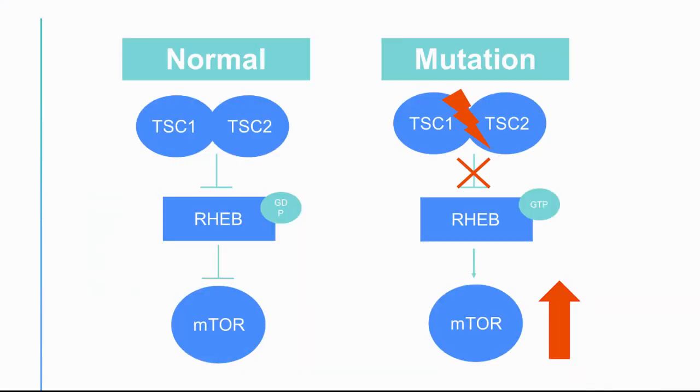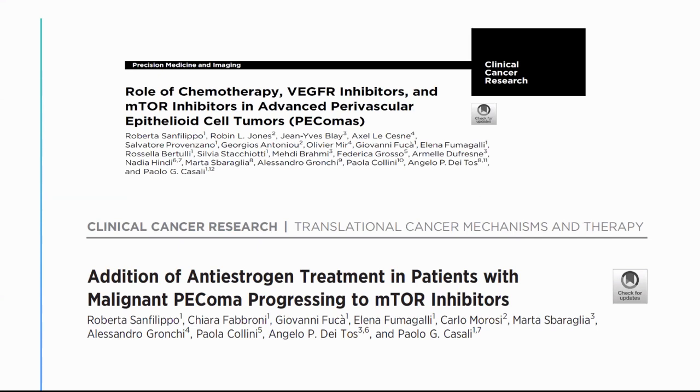So for the classic PEComas, in a normal person, TSC1 and TSC2 are tumor suppressors that merge to form a heterodimer. They act to inhibit Rheb, which is a GTP binding protein. When GTP is not bound, Rheb inhibits mTOR, which is the kinase that leads to cell proliferation and growth. However, when a mutation is present in either one of the genes, the heterodimer can't form and the Rheb protein is no longer inhibited, GTP can bind, which leads to activation of the mTOR kinase and thus cell proliferation and growth. So there has been a lot of interest in using mTOR inhibitors as a possible therapy in these patients.